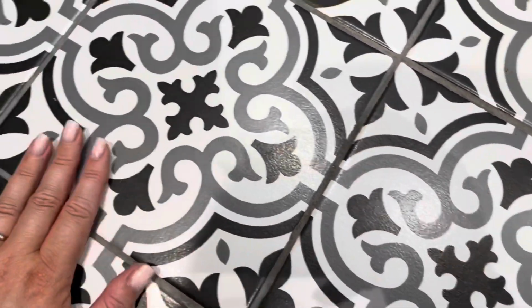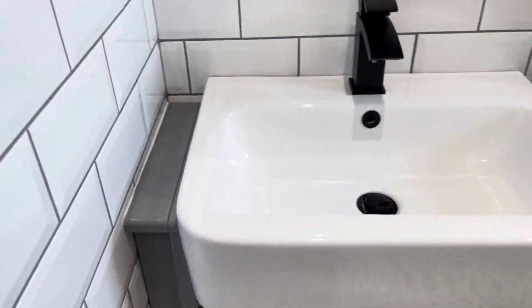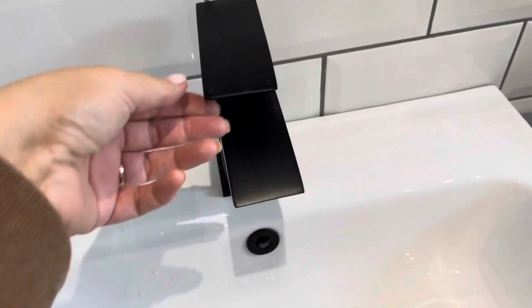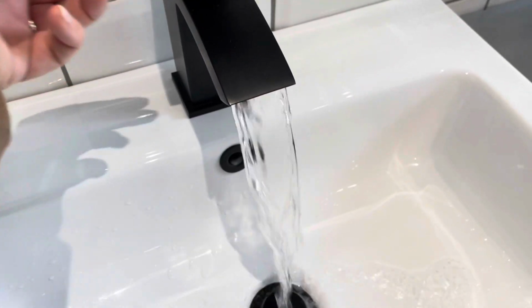But I really wanted to go all out in the bathroom. These tiles are from Wix, and they are proper tiles. And then we've gone for the beveled subway tile around the room, and that forms obviously the backsplash or splashback.